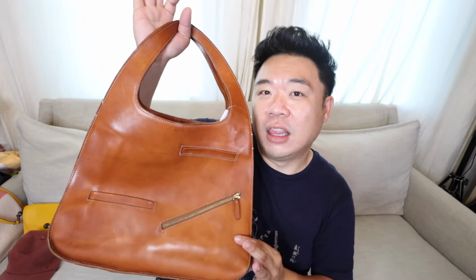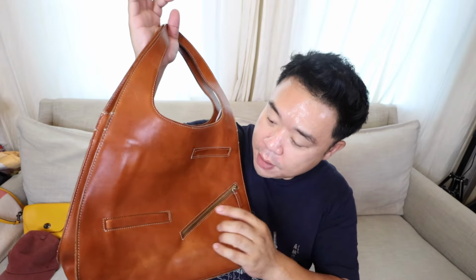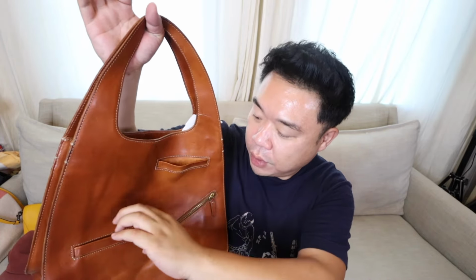I love it. It's really cool. It's a shoulder bag. It's a structured, smooth leather. I love the finish on here. It's like aged. It's stunning. It's like an oiled leather, right? There's two pockets that are open, so one up top, one down below. And then there's also this zipper right here.